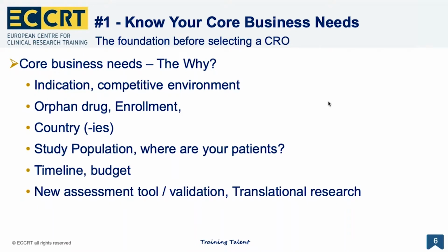Is this a rare disease? Is this an orphan drug? Because this is going to impact the enrollment and the plan you will need to develop with a CRO, or alone if you decide to handle some countries on your own.